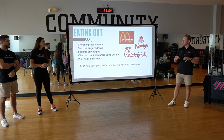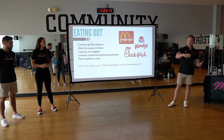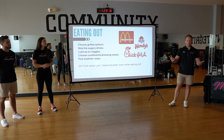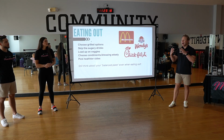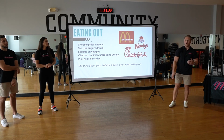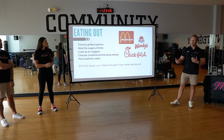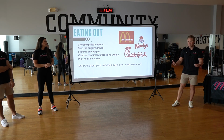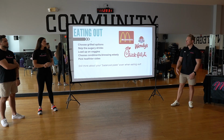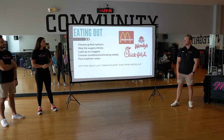Choosing condiments and dressing wisely. This is where it gets a little bit difficult, because a lot of the times if you order something at a restaurant, they're going to put either the dressing or the condiment on that meal, right? If you are able to opt for that on the side and put it on yourself so you're not loading and drenching it on there, that'll be really helpful. And also pick healthier sides. That kind of goes back to the point of looking at the menu ahead of time, seeing what side options they have there, and making sure it's a good nutrient-dense food is going to be the way to go.